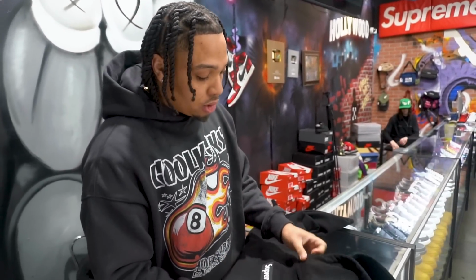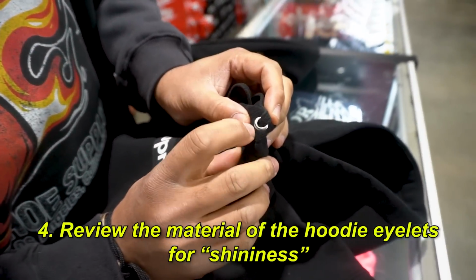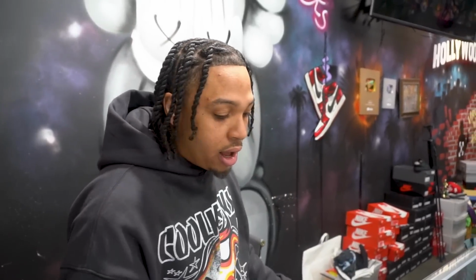One rule of thumb is the eyelets right here. These are usually too shiny on fakes. But this is a good one. That's just some of the stuff we look for on Supreme alone. You guys are going to see Jake doing a couple of buys today and see his process of how he goes to close. So let's get to it.